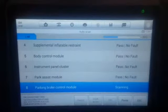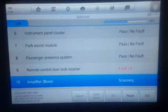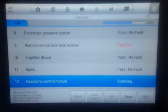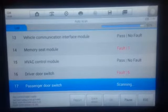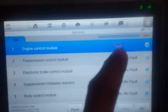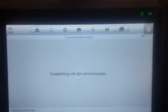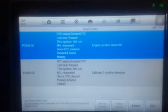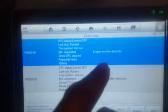And I know this isn't focusing real well here. So we're waiting for it to go through the control functions to find the DTCs, and here's the engine faults code that we want to click in. Trouble code. Let's verify the code. Okay, there you see. Engine cylinder misfire detected. Cylinder 2. Okay, engine misfire detected.